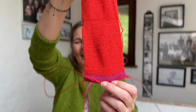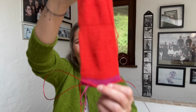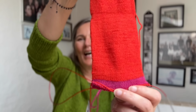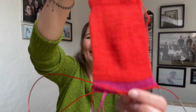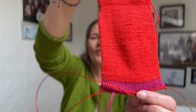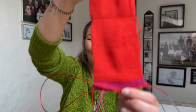I added a pink. This is a Drops sock yarn, is it called Fable? I think it is. So I just had a little bit of pink and I decided to add that together with the orange. There you go. The camera really doesn't know what to do with all of these colors today. It's used to just the grays and the neutrals.